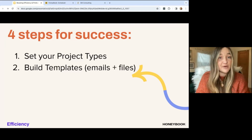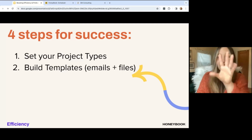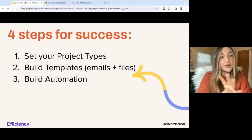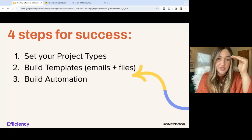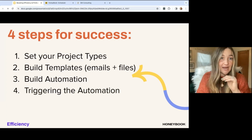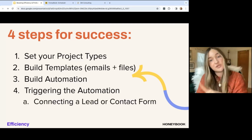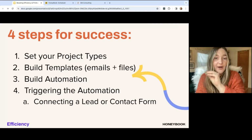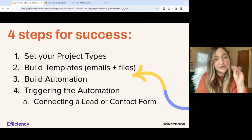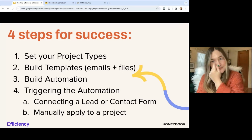Then you're going to go ahead and build the templates. So you're going to make sure all those emails that you need to rely on are there. All the files that you need to rely on are there. You're going to build out the automation, so actually establishing what steps happen at what point based on what action. And then you're going to decide how to trigger that automation. Do you want it to connect to a lead form or a contact form so that the moment they inquire, that automation is triggered to send out? Or do you want to manually apply it to a project?